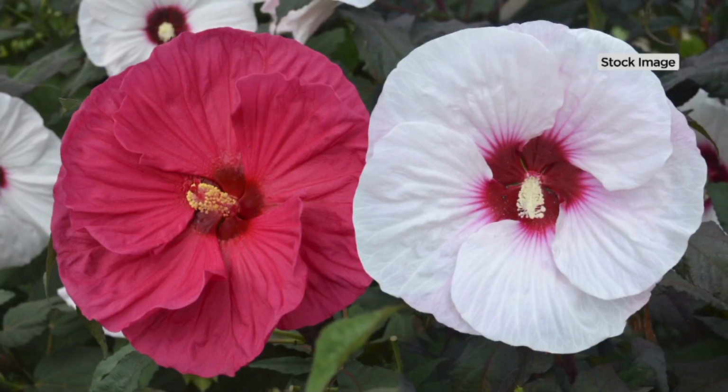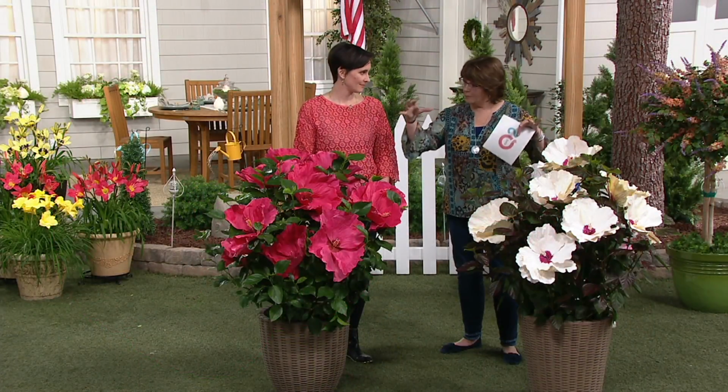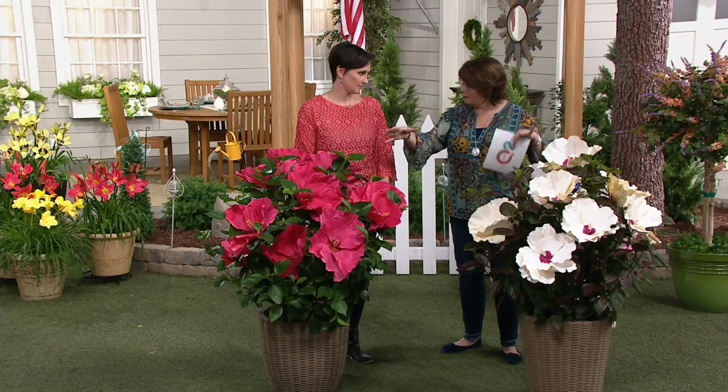You're getting 2 plants here. They're $32.86. Again, I mentioned that Easy Pay plan. This is a new item for the year, so we're excited about it. It is a perennial, and you're going to be getting both plants. So we're getting one of each color. Correct.